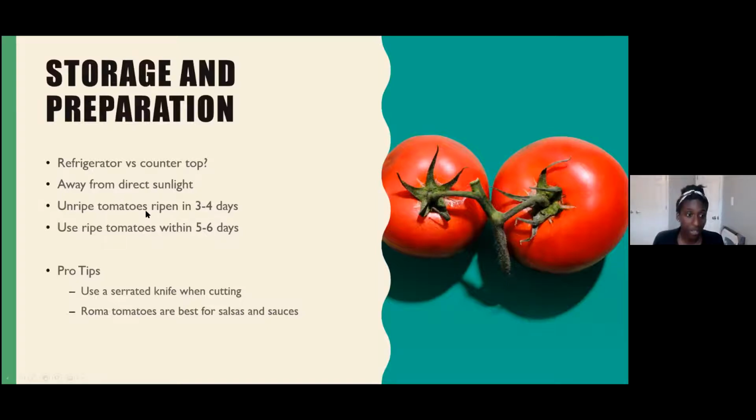So unripe tomatoes will ripen within 3 to 4 days. And we want to use those ripe tomatoes within about 5 to 6 days. I don't know if anyone's had a tomato in the refrigerator, they can mold pretty quickly, within a week sometimes. So we want to definitely use those within that time frame.